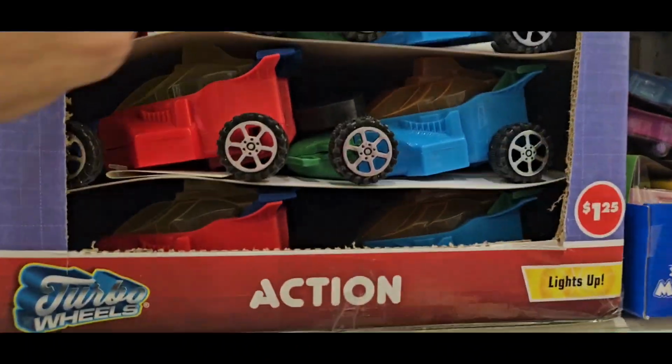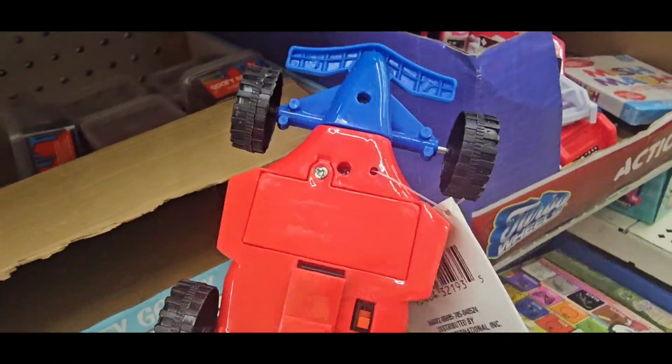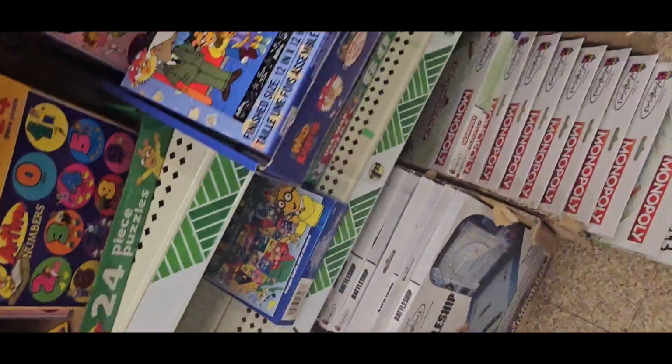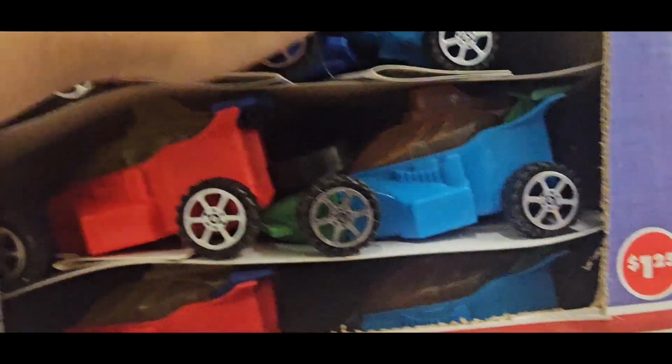Okay. Oh, these light up. They are new cars. They take batteries. And they also go. You pull the string. You gotta put the batteries in for the lights to work, and that comes in the color red and green.